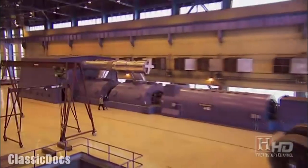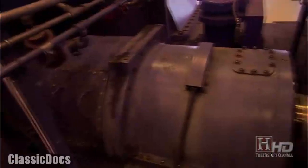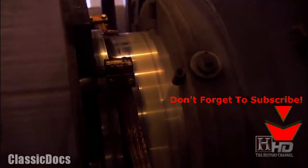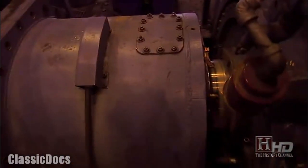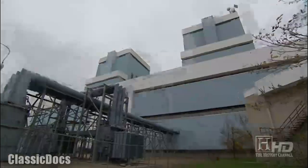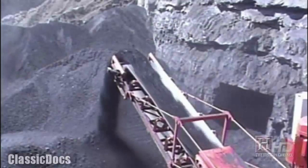1,000-degree steam. The steam is forced into turbines, which spin fast enough to turn this 160-ton shaft, visible only at this small gap, 3,600 times per minute, generating 500,000 horsepower. Everything on this facility is here to make sure that the shaft rotates at 3,600 RPM. The electric current generated from the power plant's 2 turbine decks is enough to power 360,000 homes.